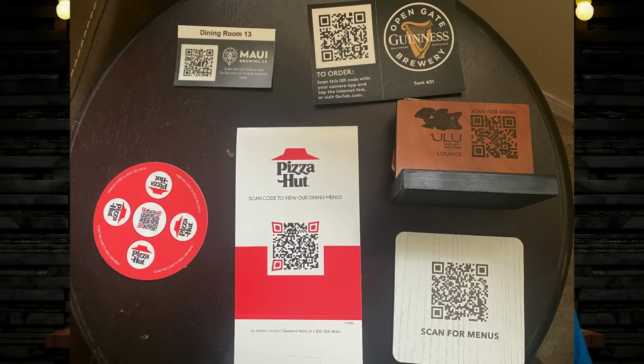And imagine if you handed out 1,000 of these magnets and 500 of them made it to the refrigerator in the surrounding area. Cha-ching! Now if you're not using GoTab, you can still do this strategy with a QR code and like a PDF menu that pops up on their phone. You can print out QR codes and put them on a magnet, or you can have a company do it for you. At GoTab, they're going to do it for you. They make them all pretty like this, but it's totally up to you. It's a great strategy either way.